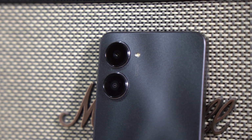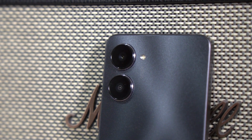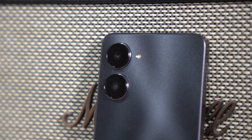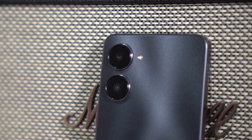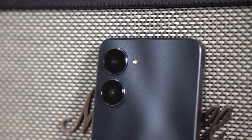But what's not fine with me is that we do not have an ultra-wide camera here. Yes! 2 lenses, no ultra-wide. That is a big disappointment for a smartphone that focuses on the new display and also on its 108 megapixel camera. And speaking of 108 megapixel, it comes with a Samsung HM6 sensor.